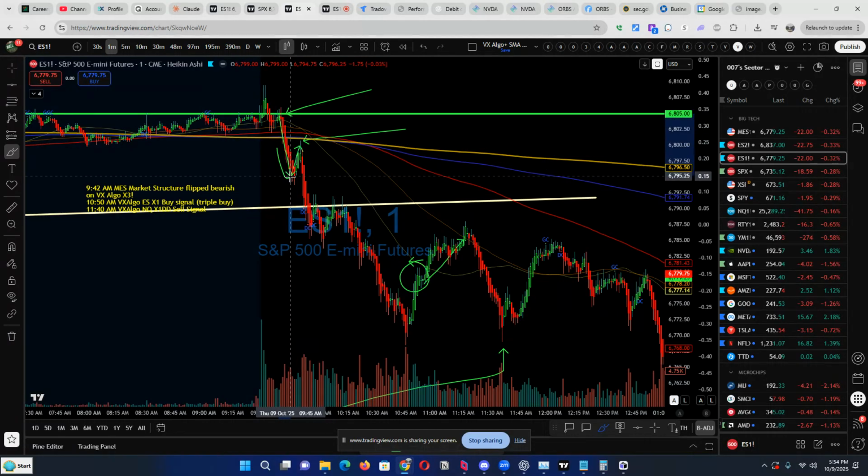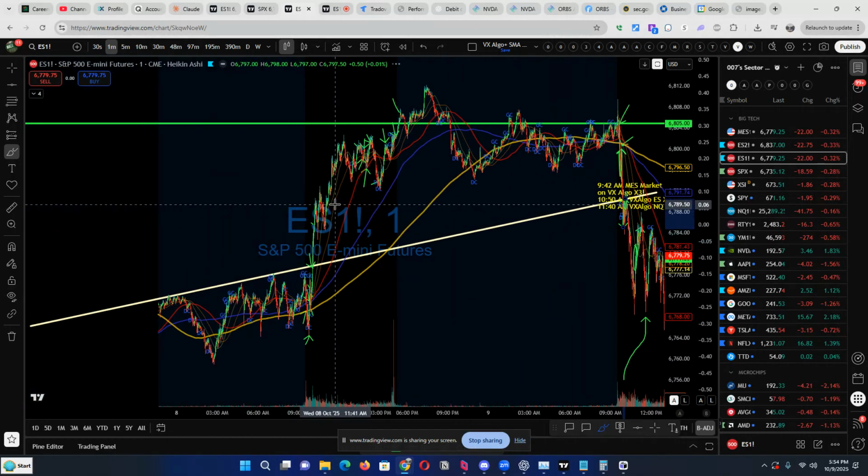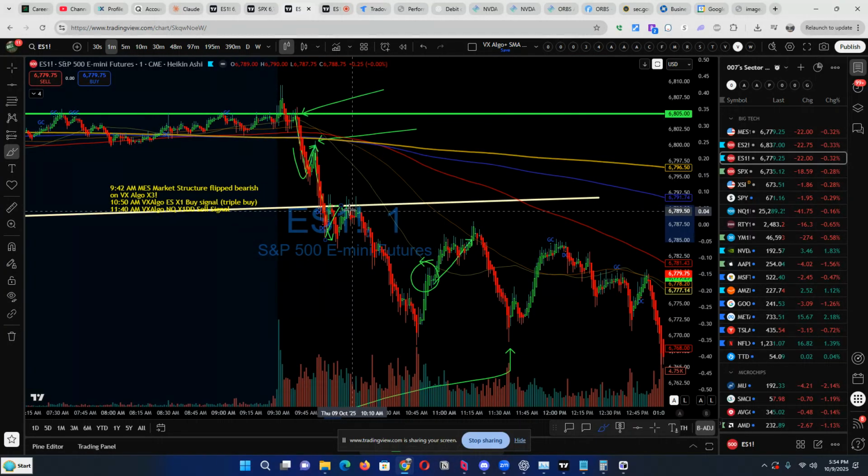So we had this move back down, push back up to the MOB area. You want to short that because we're in bearish market structure. And then we went down further. And then we pushed back up to this trend line that I drew from yesterday. That trend line worked out pretty well. So now we're using that as resistance. So I'm going to short that.